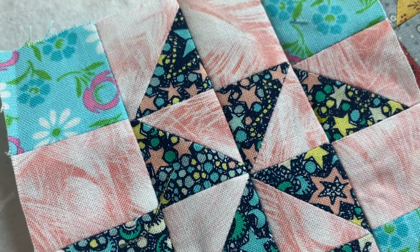No comparing. No quilt shaming. No quilt shaming, but see, that's the difference.